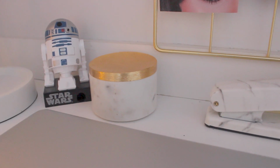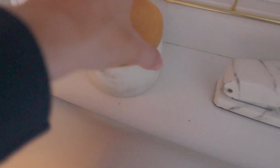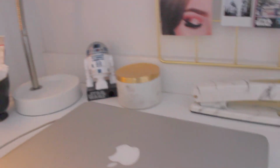To match everything else, I also have this other little dish, which is marble with a gold lid, and I just have like all of my memory cards and everything in there. So that goes super nice with everything. Again, I think it's from Target.